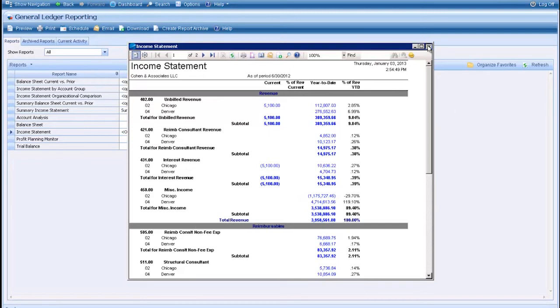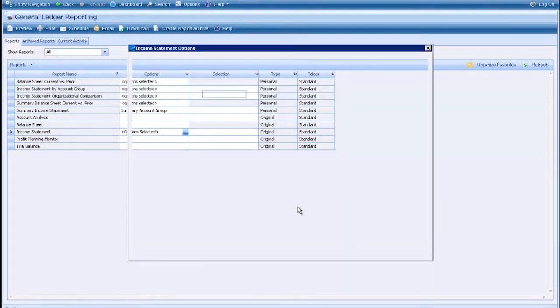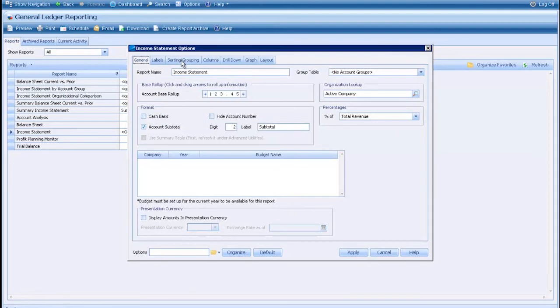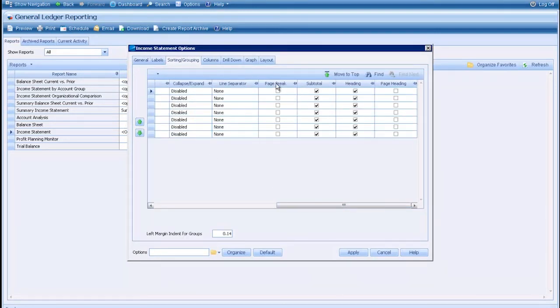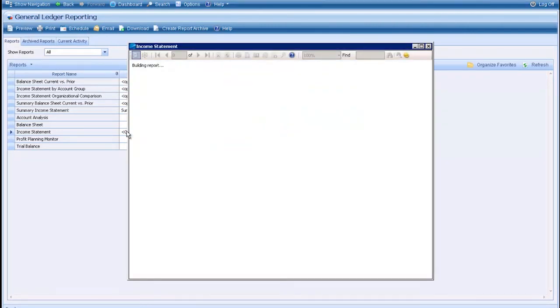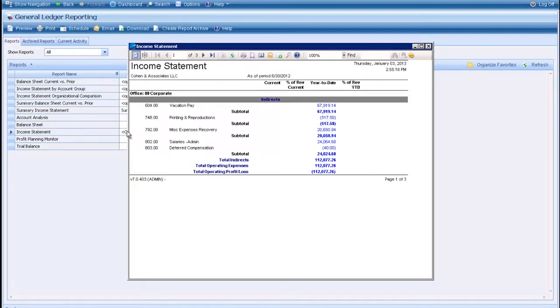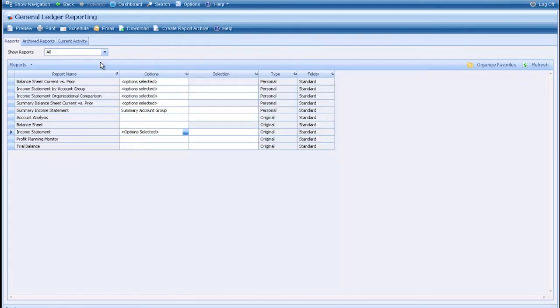Now, what we can do from here is just in a few different clicks drastically change the way that that particular report looks. So again, go into the options, go to sorting and grouping, grab the office, move it up to the top, and then maybe I want a page break on that as well. So when I go ahead and apply that option and preview it, now I'm going to get an income statement for each office location within my company. So here's corporate, here's Chicago, and here's Denver.